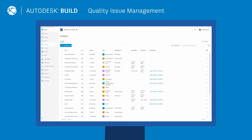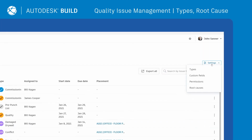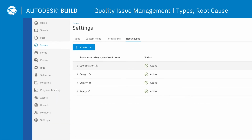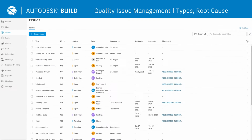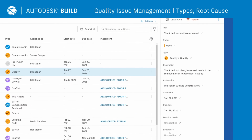Efficient issue management is essential to ensure all quality-related problems are resolved as swiftly as possible. In the Issue Settings tab, users can create custom issue categories and types. Select the exact type and enter custom root causes for each quality issue. By tracking this type of data, teams can more easily find information, as well as better understand key problem areas.